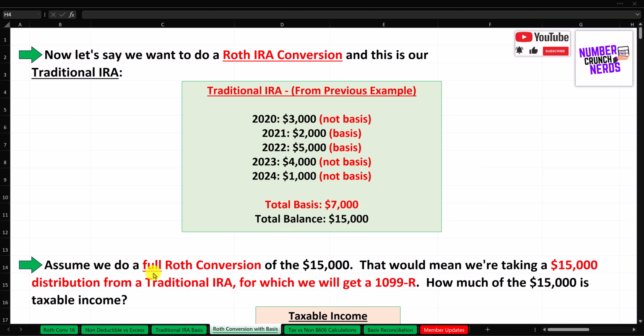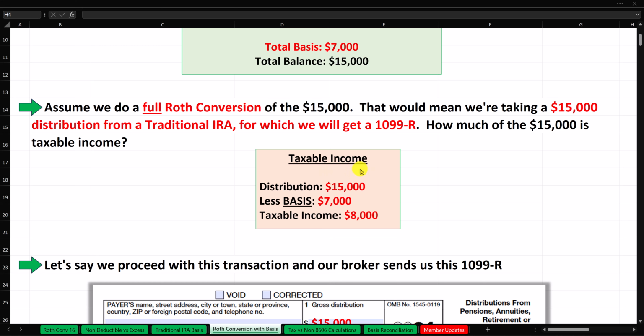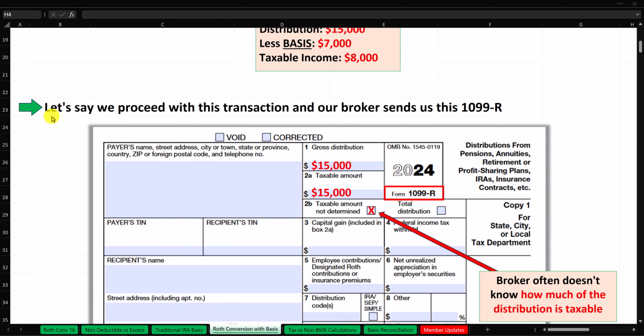Assume we do a full Roth conversion of the $15,000. That would mean we are taking a $15,000 distribution from a traditional IRA for which we will get a 1099-R. How much of the $15,000 is taxable income? Well, the calculation for that is pretty straightforward. We have the distribution of $15,000 less the basis that we have in the IRA of $7,000 results in taxable income of $8,000.